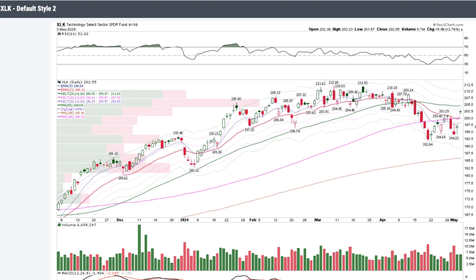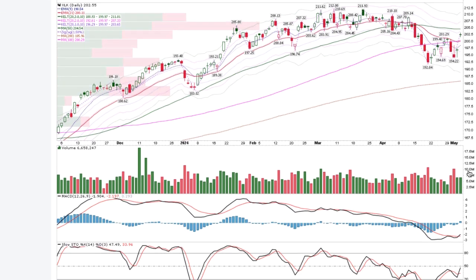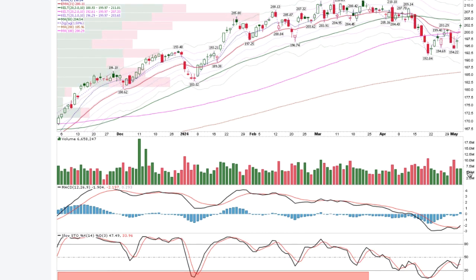Technology, along with semiconductors, software, hardware, all of those are moving higher. Cloud looks good too, with XLK above the 100 and the 9 and 21 day. All that's left is the 50-day. RSI is rising, MACD and stochastics rising, and volume starting to pick up.